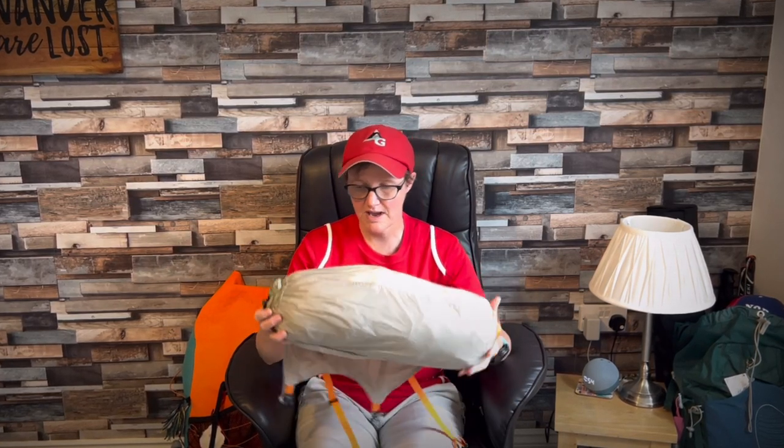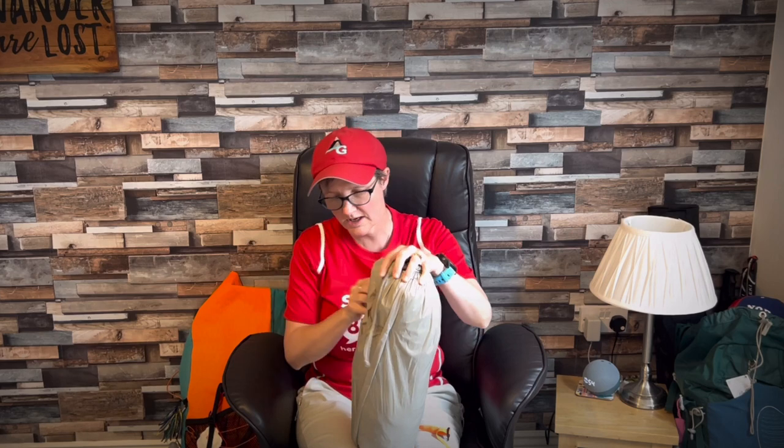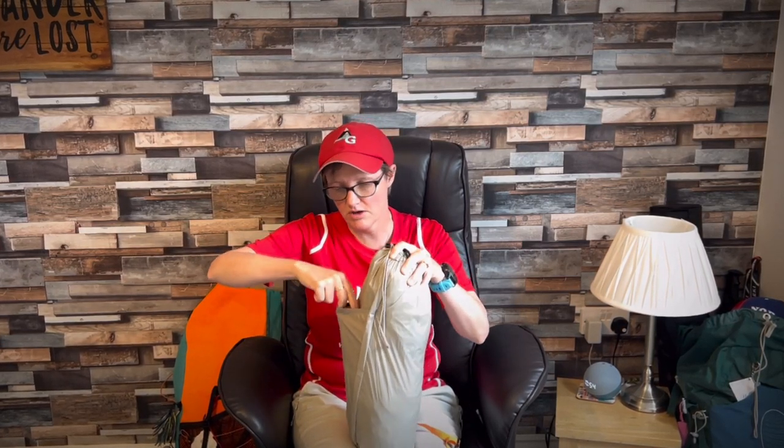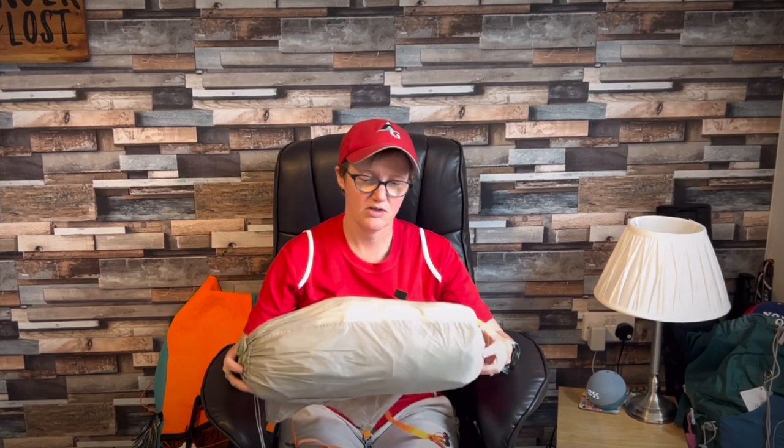So I like this bag mainly because it's a little bit quirky. It's got this flap on it as well. It's got an extra place in here where you can put your tent pegs. The size of this is 15 centimeters wide, and I think it was 42 centimeters long. If that's wrong, I'll put it on the screen, and the weight of it was 48 grams.